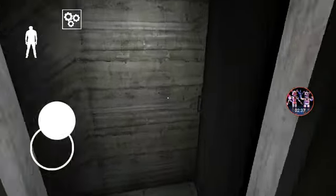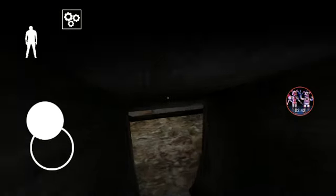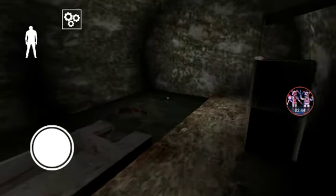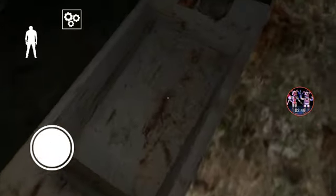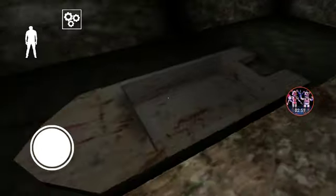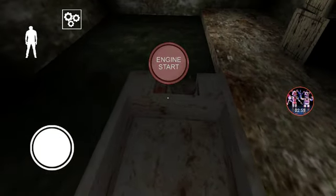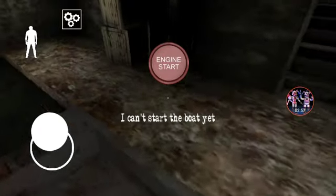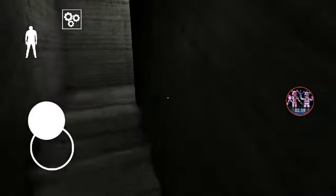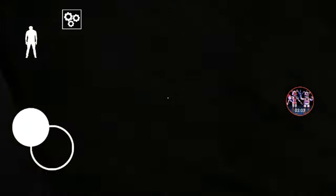So we explored this last time. We were down here, and we saw Granny's pet right there. Look at that thing. We can get on the little boat right here. Oh, look, the engine starts. That's the thing we saw last time and couldn't start. I can't start the boat yet. Okay, so that's one of the endings we're going to be checking out, probably later.